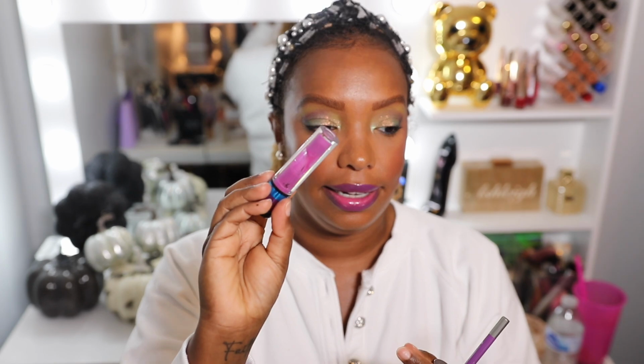And then a little bit of gloss. I'm really not a gloss and lipstick person, but I went ahead and put on this Narcissist gloss. This is a Creamshin gloss by MAC. Remember these? Okay, so that is the lip combo.